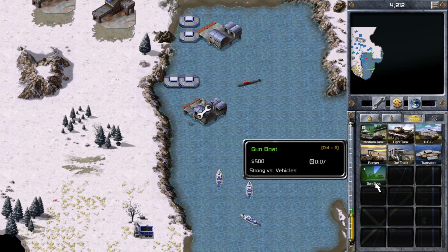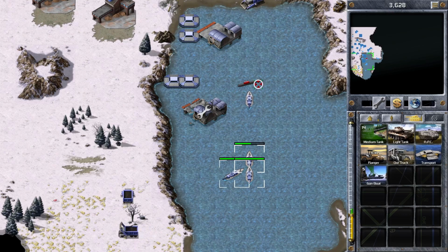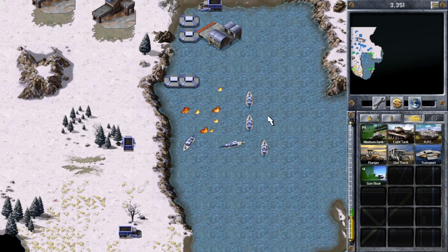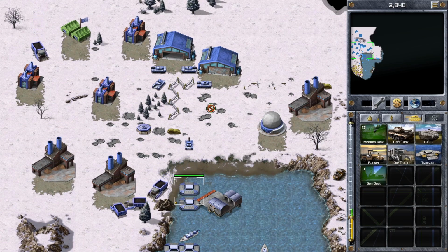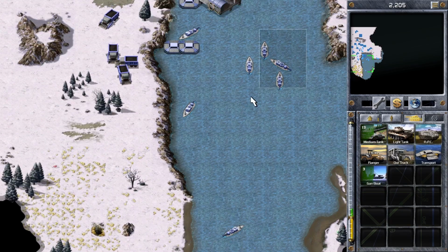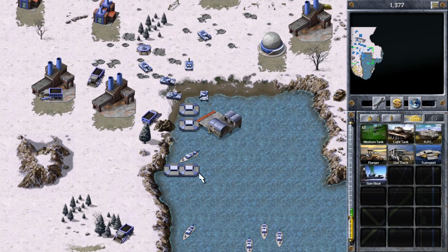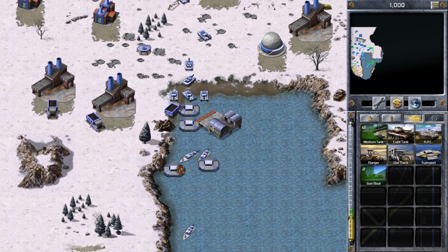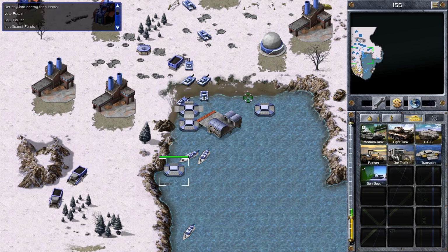Actually, hold on. We can just get some more boats. I think five more should be good. Unit ready. Building. Yes, sir. Unit ready. Okay, four can go. No, can go there. I don't send some boats down here. Yes, sir. Unit ready. Yes, sir. Building. The next transport boat will fill. Vehicle reporting. Insufficient funds.